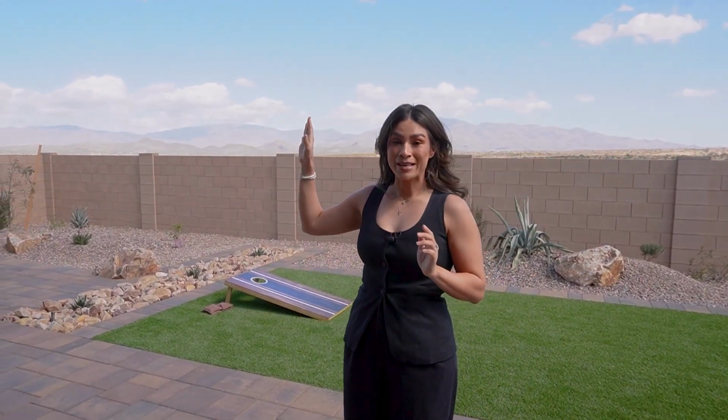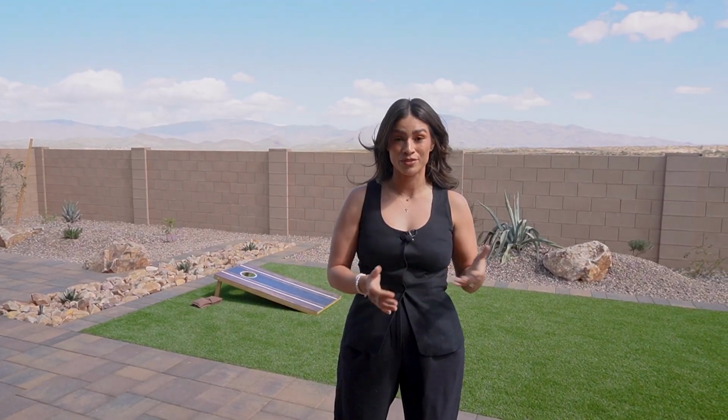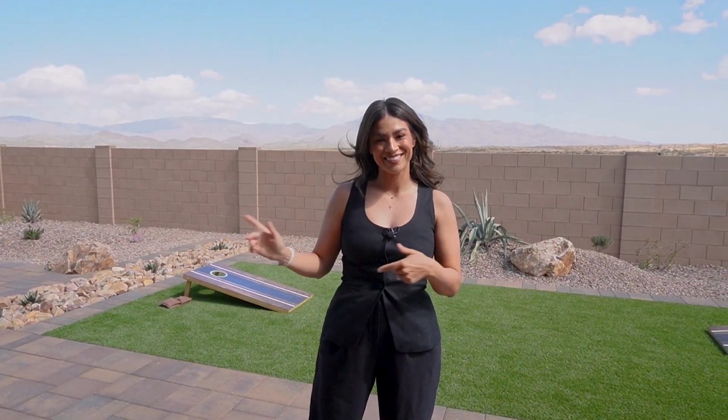Now, before we go and take a look at the second model home, we're gonna jump on the map so we can see what's in the area, where you're gonna be shopping, if you have kids, where they're going to be going to school, and all of those options. Let's go take a look.